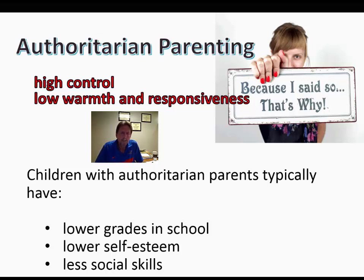They have lower self-esteem. One of the comments an authoritarian parent makes is, you can do better. I know you can do better. A B is okay, but you know you can do an A, and A is what you can do. So the child kind of gets the message that their best is not good enough, which, as you can see, would lead to lower self-esteem. Less social skills. Well, with the high control, authoritarian parents don't allow their children the social experiences that other children get. And so as a result, they just don't develop socially as well as other children.